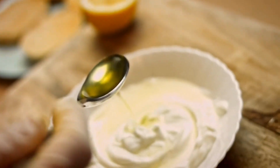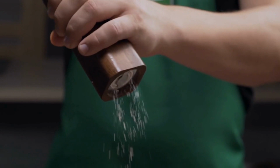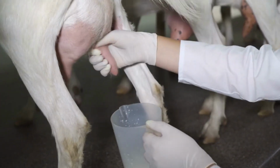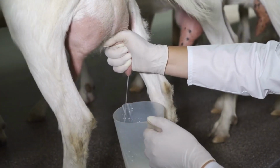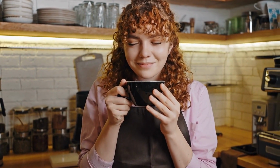2 more ingredients are added to finish the mixture. A worker seasons it with 14 kilos of salt, and a dairy culture is added. Dairy cultures are bacteria that ferment the lactose in butter, converting it into lactic acid and natural aromatic components. This gives it a slightly acidic taste and that familiar buttery aroma.